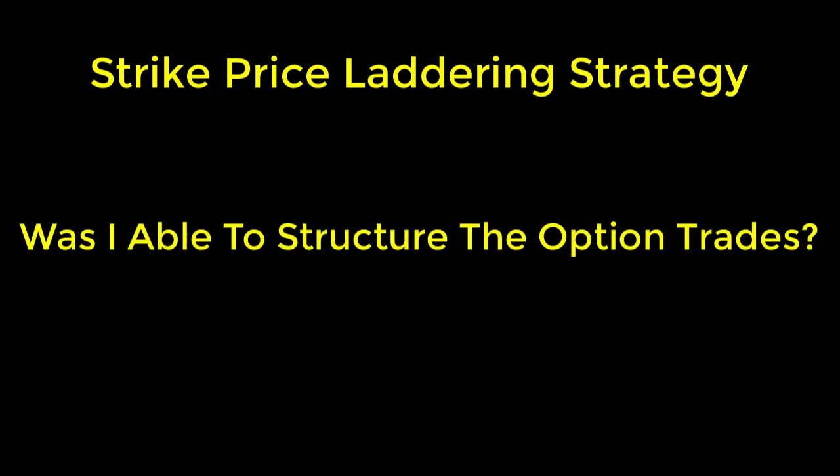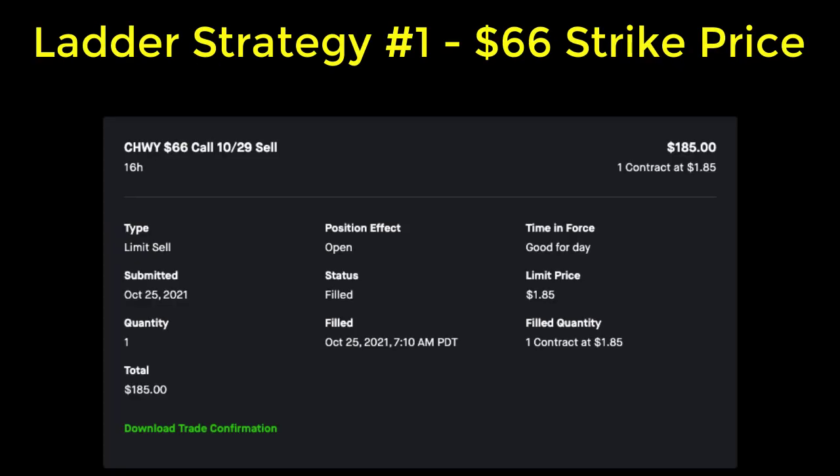I described the strike price laddering strategy with you, and I also revealed my plans of how to implement it. Now let's take a look at my account history to find out if I was successful in structuring the option trades. Here's the transaction record from my account history for the first covered call.